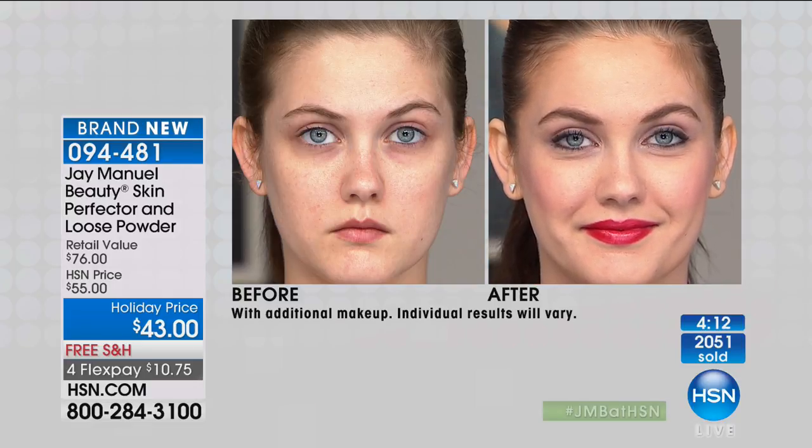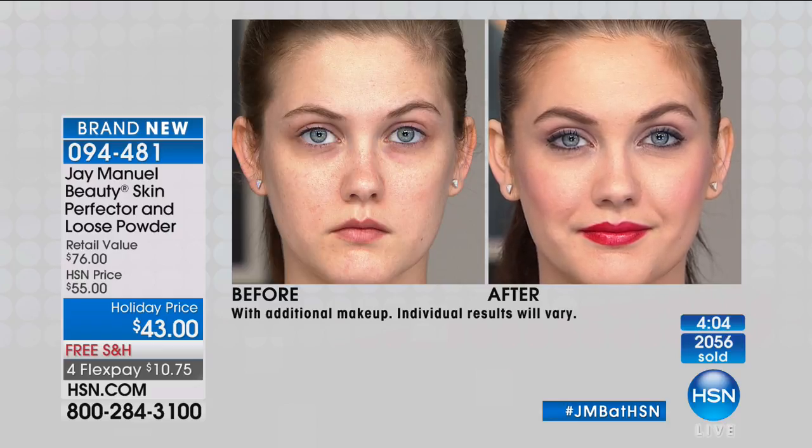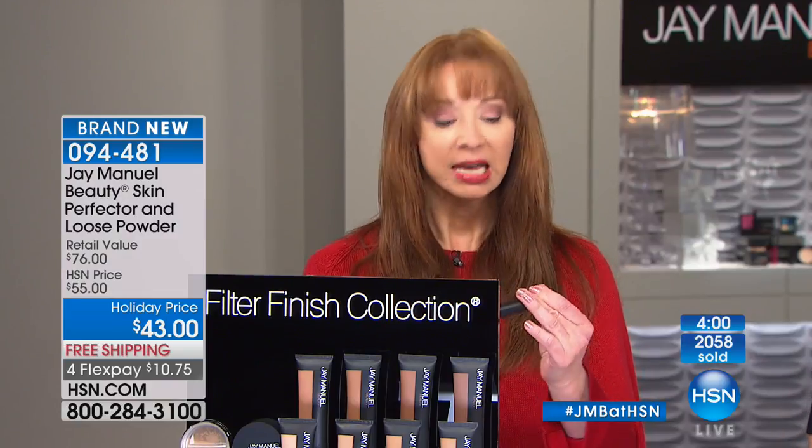So if you're like Brenda, I know you're probably already calling on the concealer. If you haven't, we have a couple hundred in every shade. The concealer is coming up, like I said, in about 4 or 5 minutes.